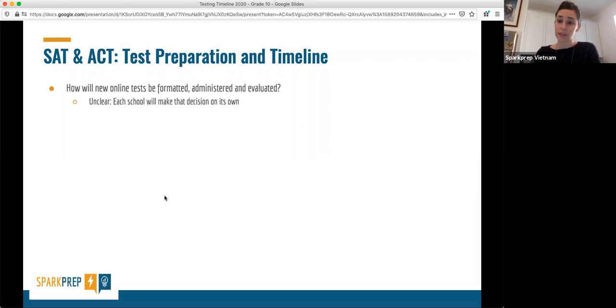Each school is going to make its decision regarding how they're going to evaluate any test if the testing format is different. And we don't quite know whether the format would be the same and just administered online and at home, or if, like the APs, which we'll talk about, the format will be quite different.